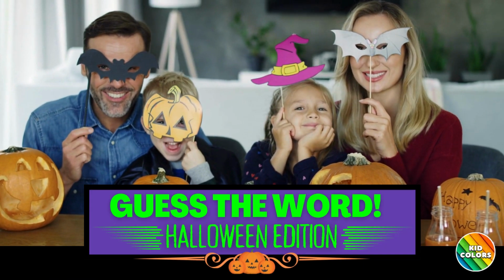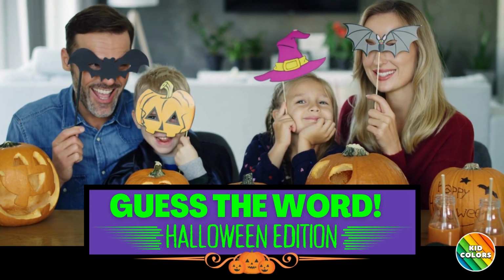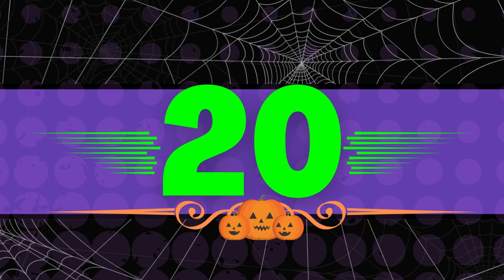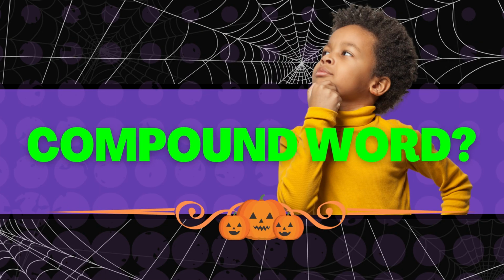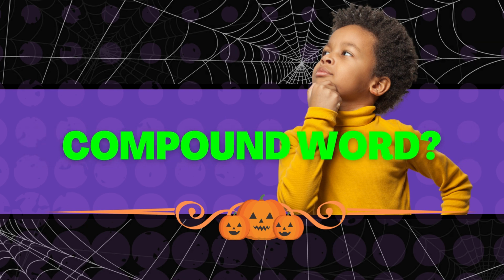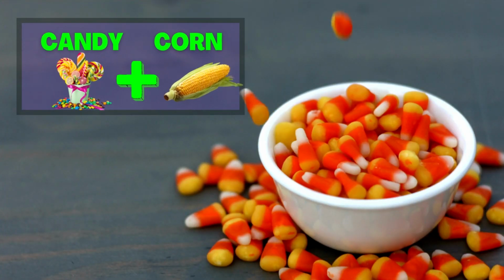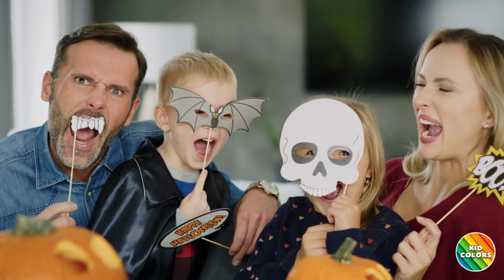Welcome to Kid Color's spooky and family-friendly challenge. We've put together 20 compound words related to all things Halloween. But what's a compound word, you ask? A compound word is formed by combining two smaller words to create a new, complete word with its own unique meaning. Let the fun and frights begin.